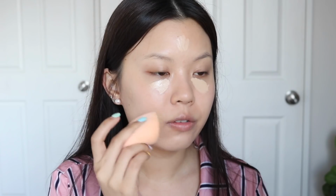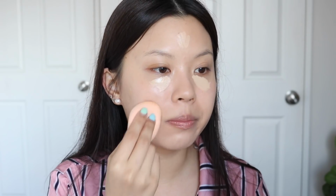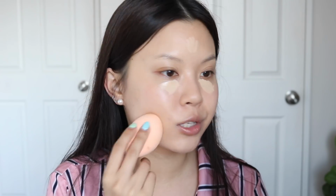Okay, so now I have 3 shades. So now I'm just gonna blend this out. I will talk about the sponge last, since this video is mainly about the concealers. So as you can see, the concealer is very easy to blend out. I actually really enjoy it. It's covering up my blemish pretty easily. I think the sponge has a lot to do with it as well. The sponge is so good, but yeah, we'll talk about that later.